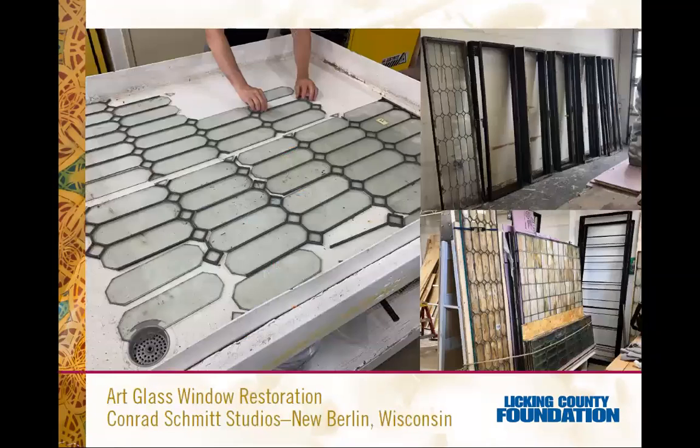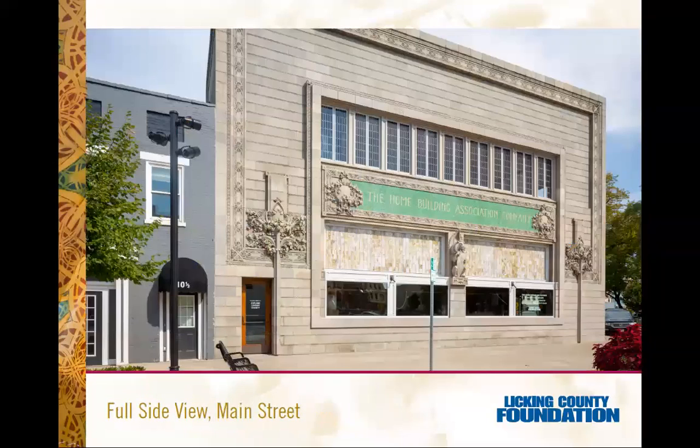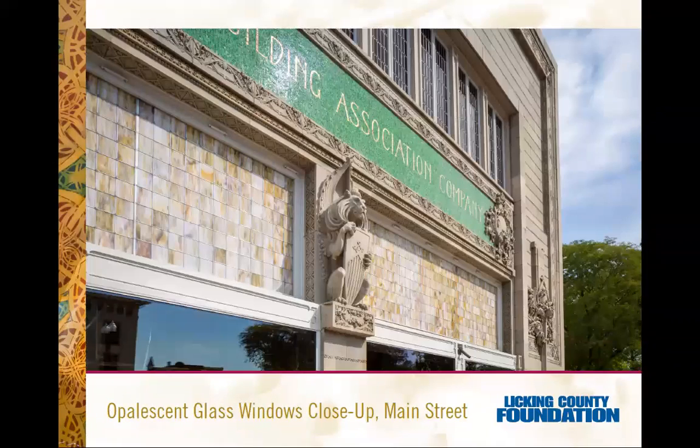All of the art glass windows, leaded and opalescent, were removed and transported to Conrad Schmidt Studios in New Berlin, Wisconsin for restoration. They're a well-respected, century-old and family-owned firm of artisans and craftspersons. The windows returned safely. The existing opalescent glass and zinc cames in the upper first floor windows were restored. The wood frames and leaded glass panels of the original second floor windows were repaired, and the center non-original second floor window was recreated to match the original.